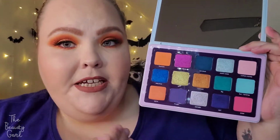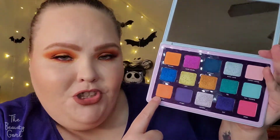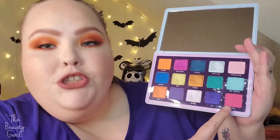Okay, as you can see, you get 15 shadows in this palette. You have 5 matte shades, 2 satin shades, and the rest are metallics. Now, when I was swatching, I did notice that Razzle Dazzle, Acrobat, Flip, Act, and Joker did stain my hand a little bit. So you are going to have to take that into consideration when putting them on your eyes. I'm not sure if it says on here which ones are eye safe and which ones aren't. That is something you're supposed to put on a palette whenever there's a pressed pigment or whatnot, that it's not intended for the immediate eye area because of the staining.